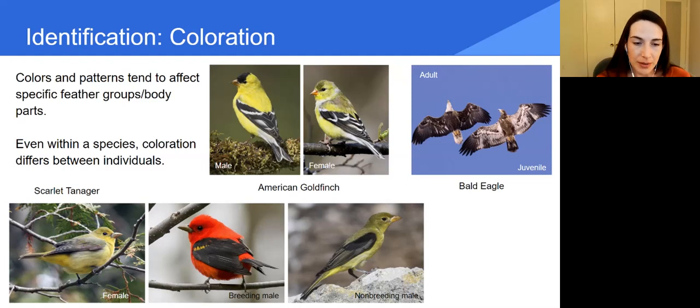They're still bald eagles. And then at the bottom, we have the example of the scarlet tanager, which is a bird that's around now in spring migration. You can see the female, the male, and the non-breeding male all have different plumages. And next slide.